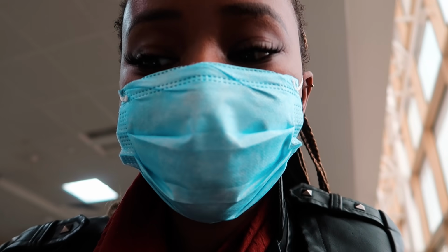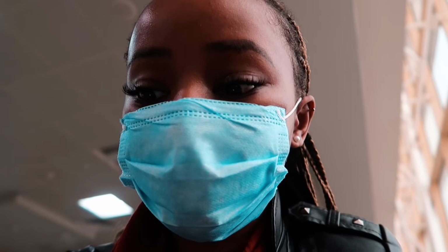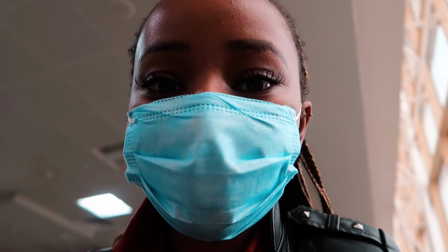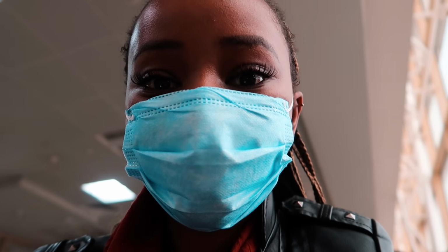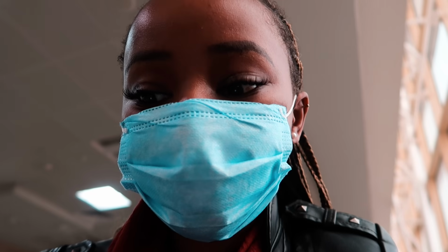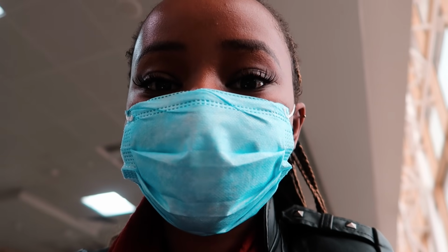Now nowhere were we told that you needed this form, but right when we're checking our bags, they tell you to go and fill it so that you download it, and you can't enter the gate without having this. So yeah, if you're traveling, just make sure that you go to afyamsafiri.moh.go.tz. If you google it, it'll just come up.